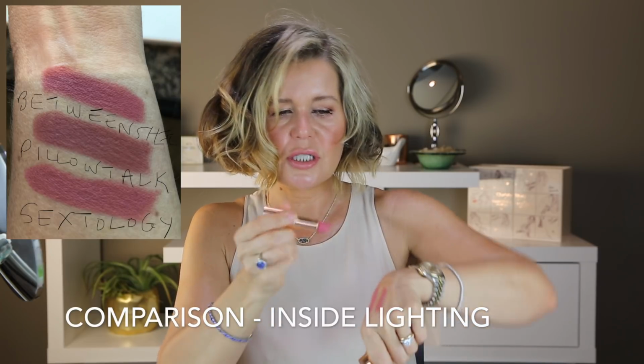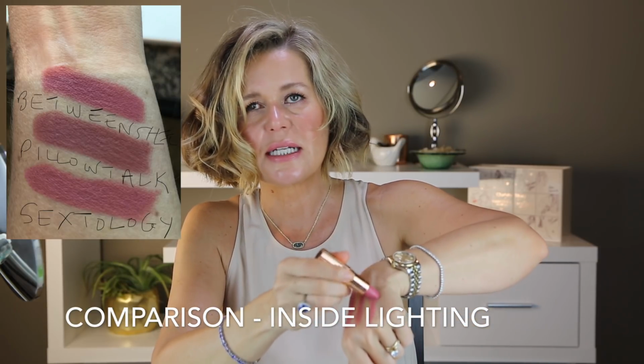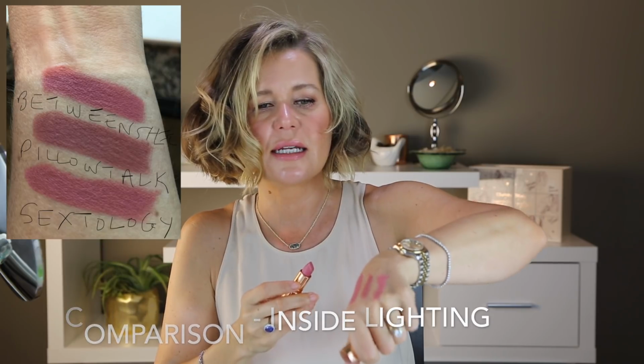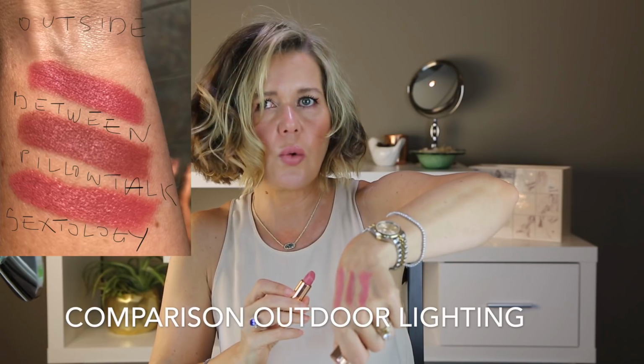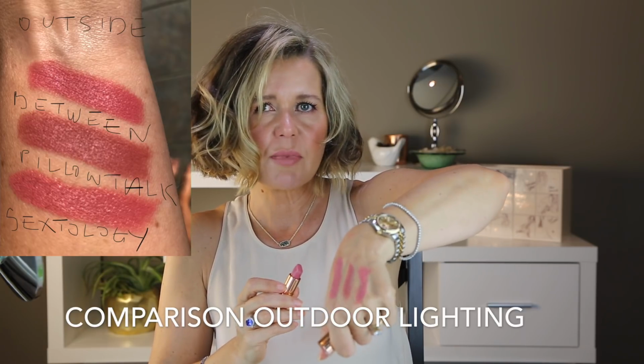And another color in my collection that I thought might be a little similar was Between the Sheets. Now this is a limited edition Charlotte Tilbury lipstick. I actually did a full review on the set that came out at Christmas. So that one is Between the Sheets. So they're all quite similar. And the reason why I'm showing Charlotte Tilbury lipsticks is some of you may own these, and it can give you an idea of what color this Sextology one is. Other than that, I don't have anything else like it in my collection. And I'm wearing it right now, and I really, really like it.